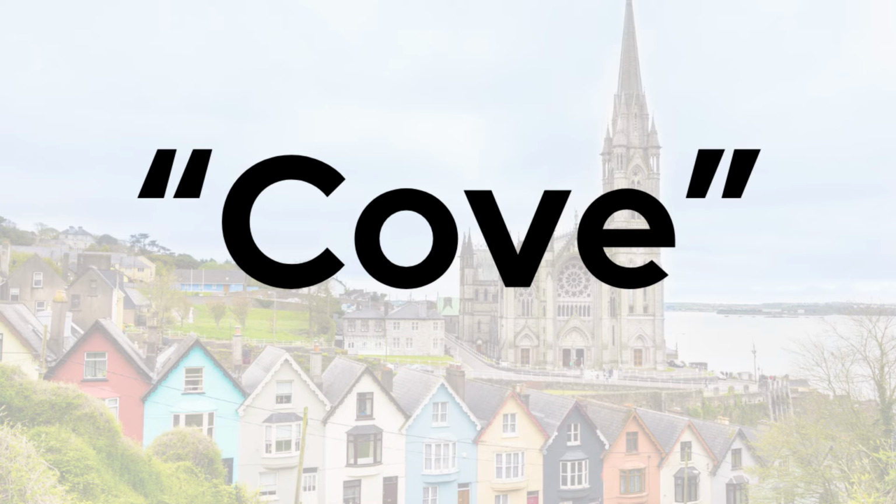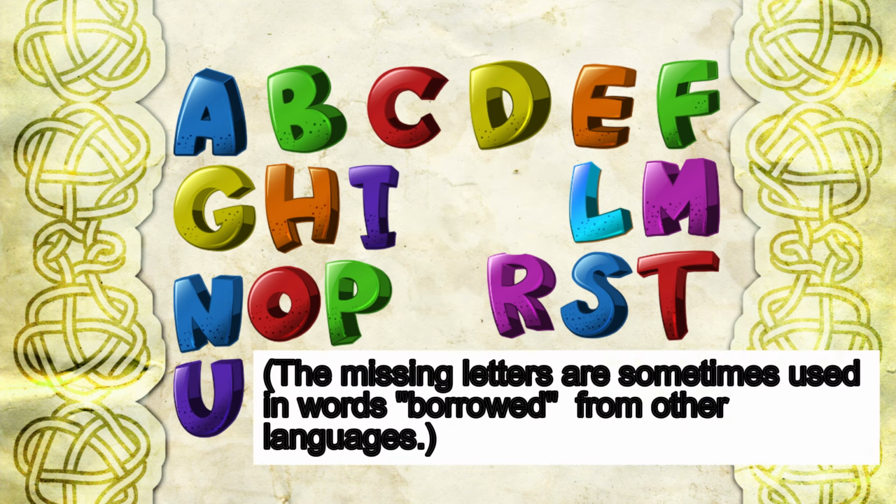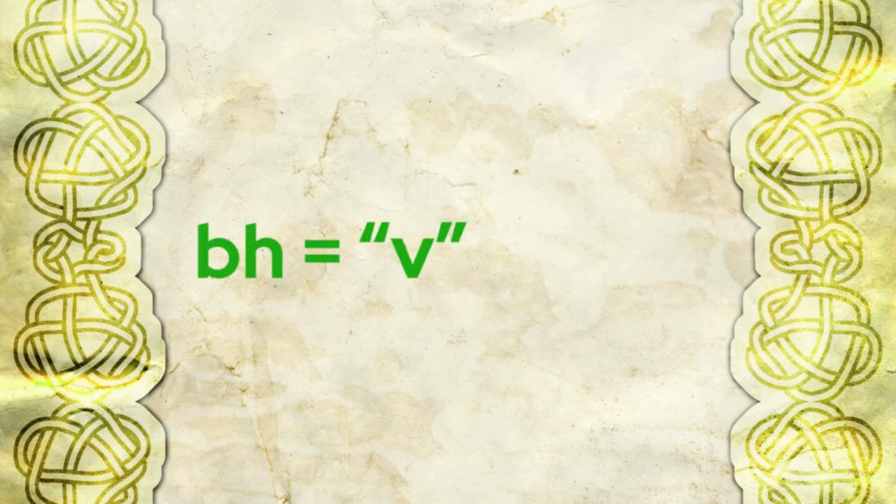And the reason for that is that in the traditional Irish alphabet, there are only 18 letters, not 26 like there are in our English alphabet. There is no J, K, Q, V, W, X, Y, or Z in the Irish alphabet. The reason it's spelled C-O-B-H is because the remaining letters are used in a combined manner to form the other sounds. So BH sounds like a V. The town is called Cobh.